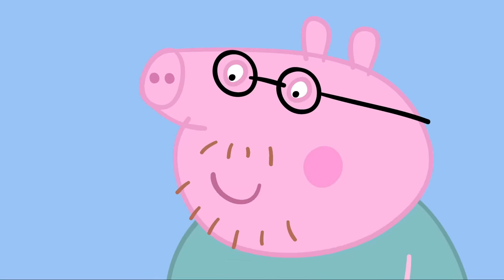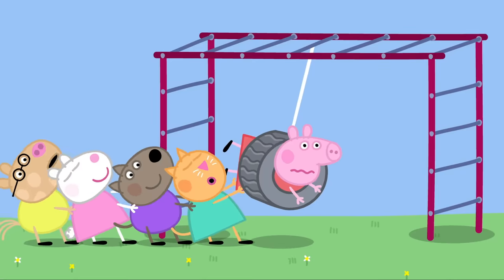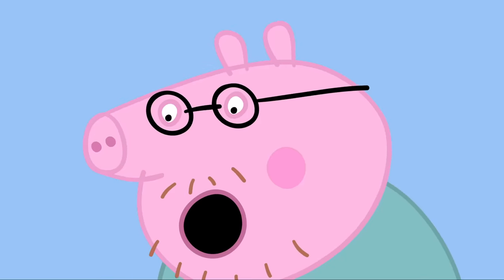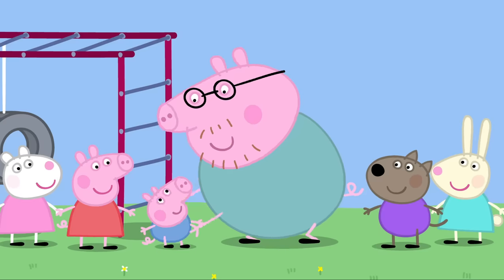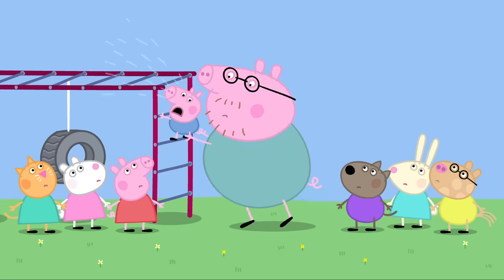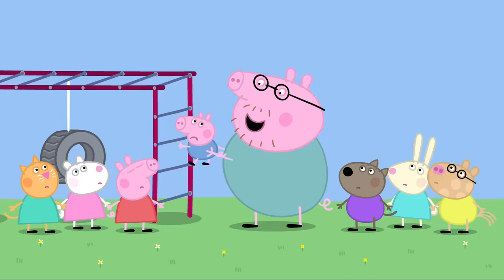We'll have to pull you out. Peppa's friends are helping to free her. Hooray! Thank you, everyone. George, do you want to play on the climbing frame? The climbing frame is quite high. George does not like being up high. Sorry, George. Let's play on the slide.